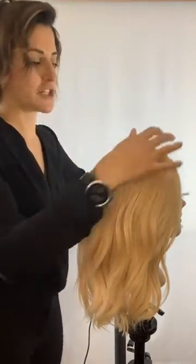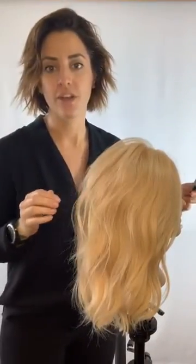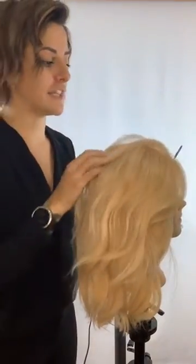The reason why I like to section the hair when I'm doing these kinds of styles is because I find it easier to break everything down and not get lost in my updo. When you have women with really long, crazy hair, it's easy to get lost in all that hair. So I always like to break things down into steps, and that makes it really easy.